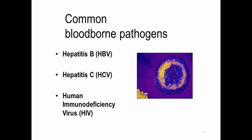Hepatitis B, hepatitis C, and the human immunodeficiency virus are the bloodborne pathogens that we will be covering. There are other germs that can potentially be transmitted through blood exposure, but they are not commonly acquired this way. Standard precautions, which will be covered later, will decrease the risk of other diseases.